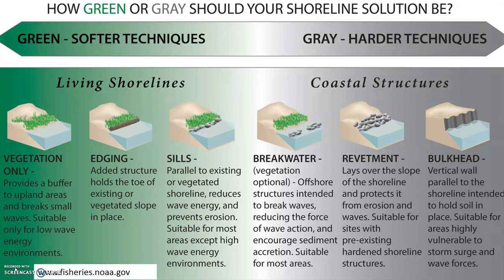And this is just a diagram, to provide a little bit of background of what a living shoreline is, and what it isn't. This image is available throughout the internet, so I'm attributing it to NOAA, but I've seen it on other websites too.